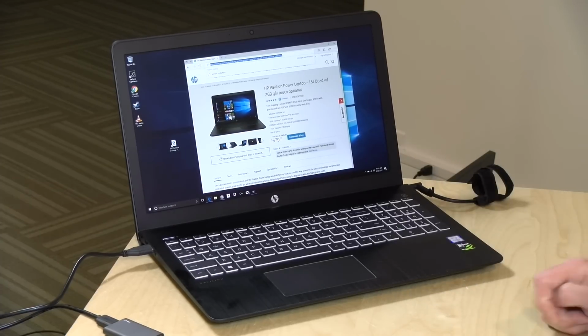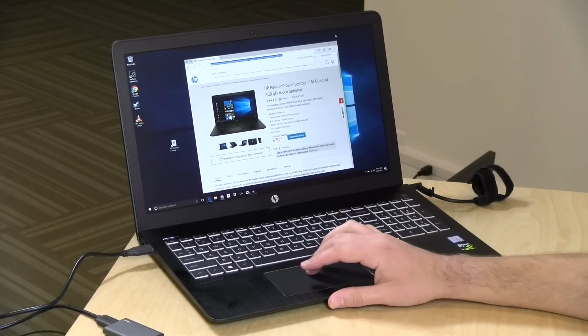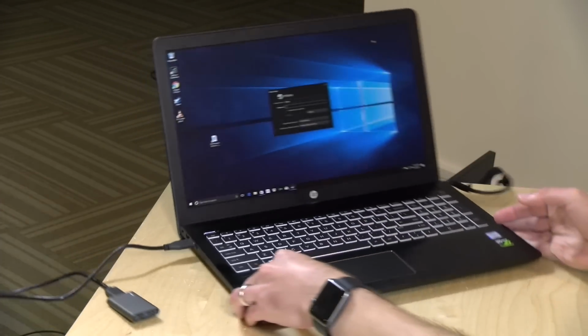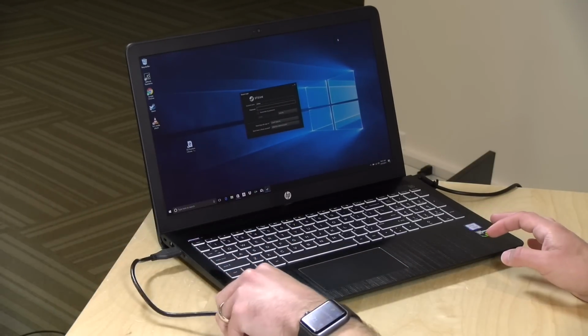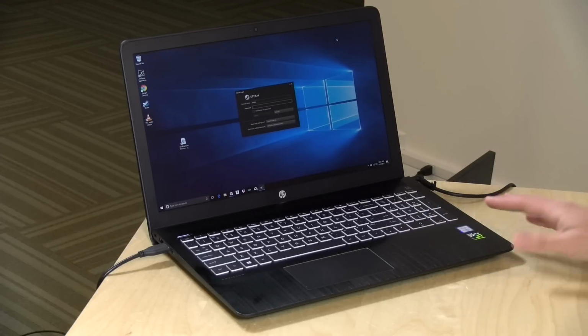So $679 as configured, at least at the moment. This does have a 15.6-inch display. It is an IPS display running at 1080p, so you get some decent viewing angles, although the display is a bit dim. But it's nice to see a laptop with a GPU at this price point that has a display that is a lot nicer than what we've been seeing on a lot of those other sub $1,000 gaming laptops. I'm thinking specifically about the Dell Inspiron 7000 we looked at a few weeks ago. Nice horsepower, lousy display. This one has the horsepower and the display, which is a good thing.